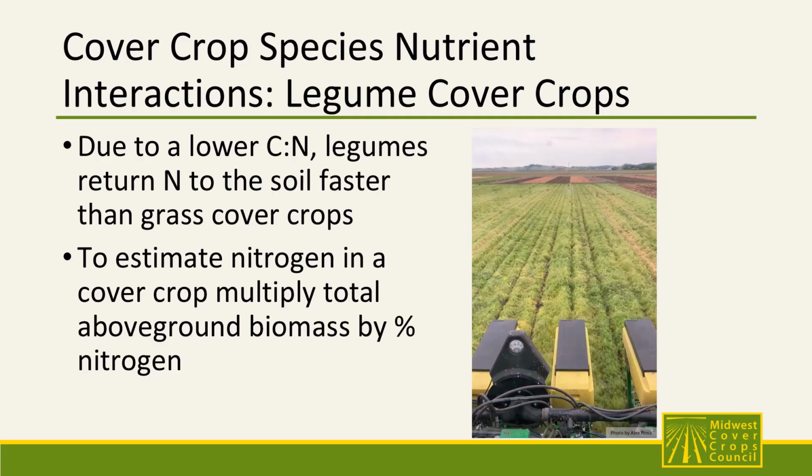So due to that lower C to N ratio, they can return nitrogen to the soil faster than other cover crops like the grasses. And we can estimate the total nitrogen in a cover crop by multiplying above ground biomass by percent nitrogen, somewhere in that 3.5 to 4% range. And that is just the nitrogen within the plant, not necessarily what would be available to the next crop.